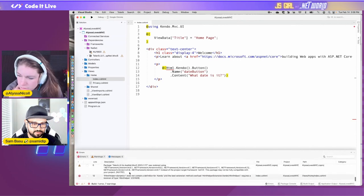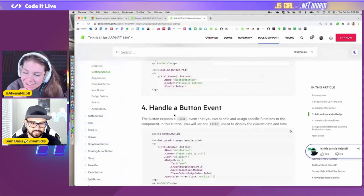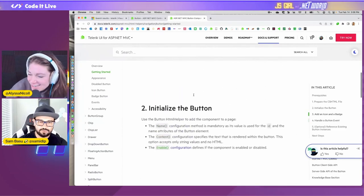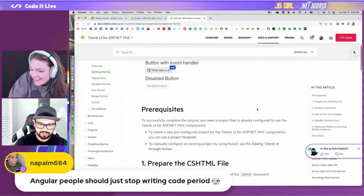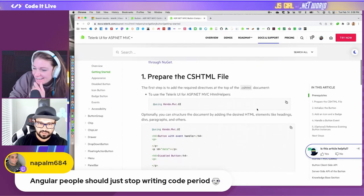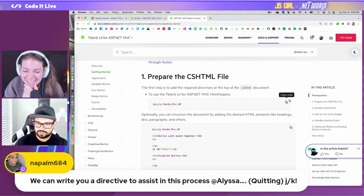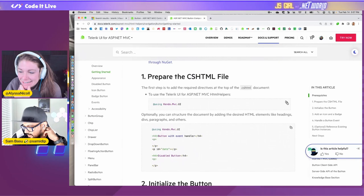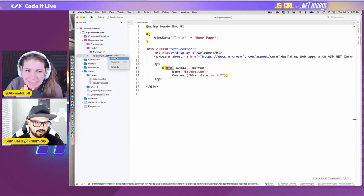Wait, what is it? Oh. I didn't register something. What do I need to do to register? Hold on. So this is where we need Ed, because I don't do web. Do I need this in a different spot? You can write. The NuGet is giving you a warning. Yeah, it was warning me, but it was fine.